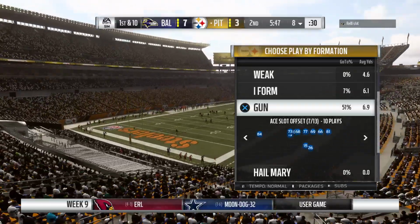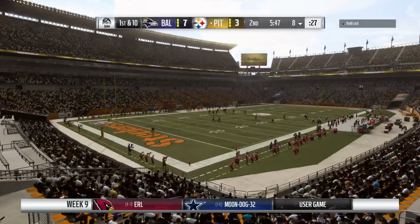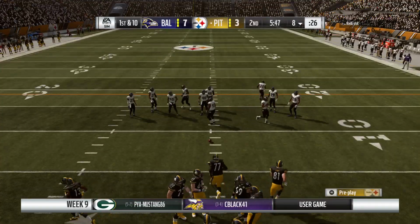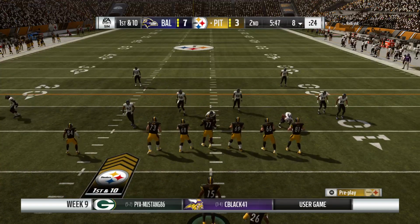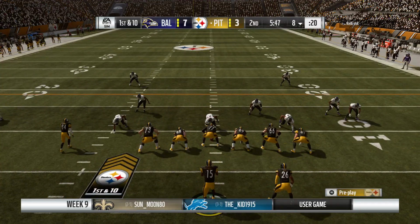And last time they were able to get 3. It's not what they wanted. They wanted 6, but they got at least something. They mustered something out of the drive. They'll take it. I like the way you've described it. Not ideal, but they'll take it. Anything to put some points on the board.